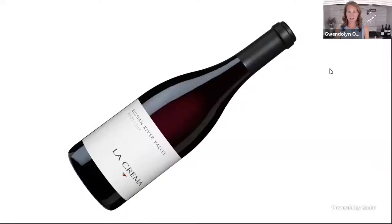Let's dive into tasting and talking a bit about each of these wines and the wineries and the history. And then of course, like we just said, the place where they're coming from. So we're starting with La Crema Pinot Noir. Craig, maybe you could tell us a little bit about the history of La Crema in the Russian River Valley.